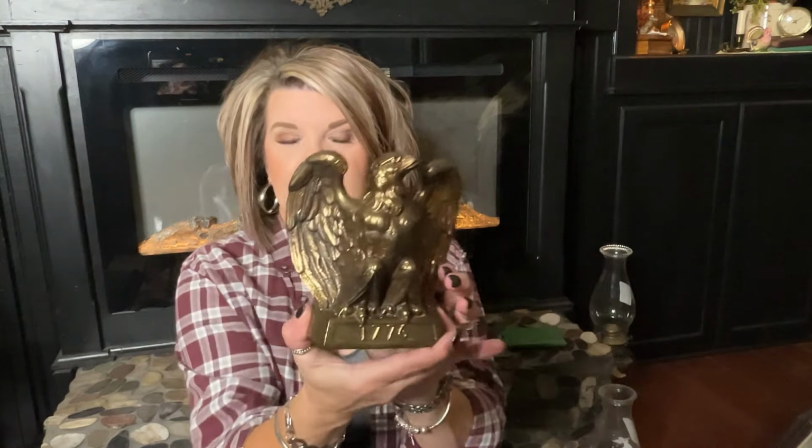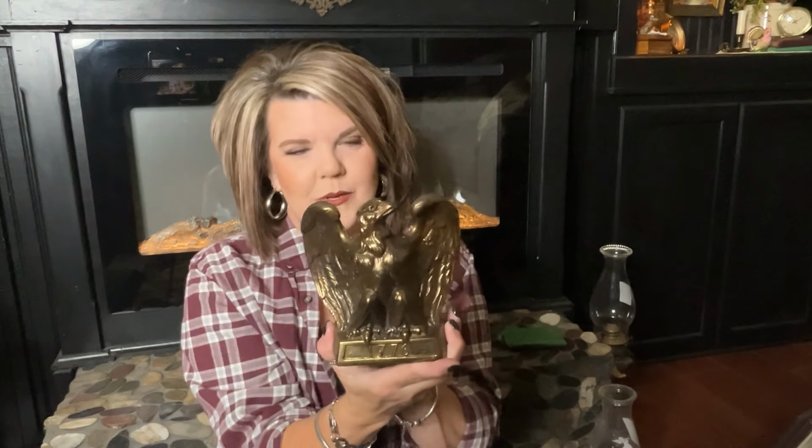I did pick this up at an antique store, this beautiful bookend. It's a 1776. I absolutely love it. It is going to go in our office, and I paid $6 for this, and it is heavy, very, very heavy. So I did pick that up for myself.